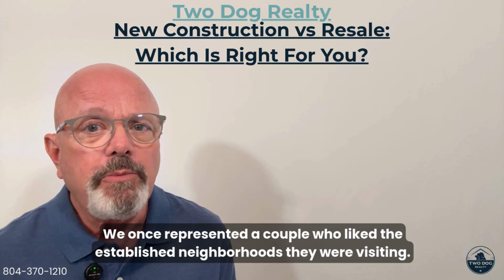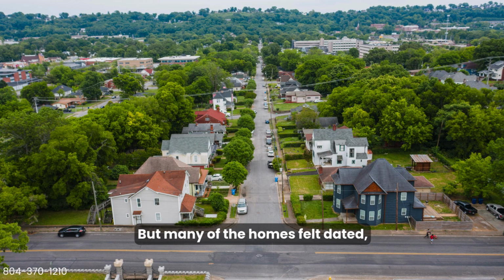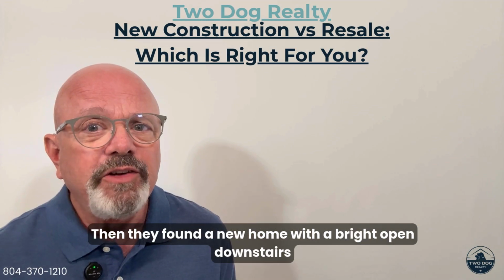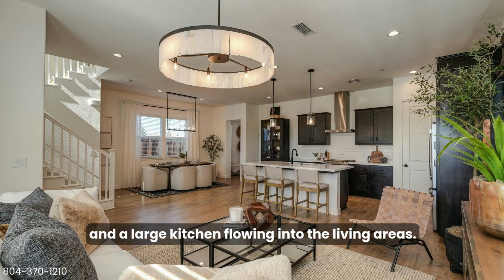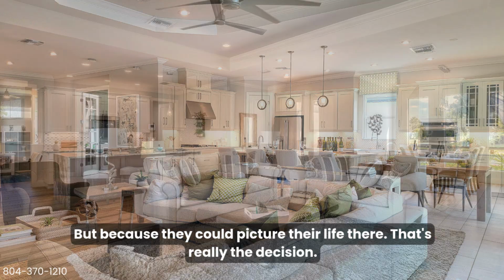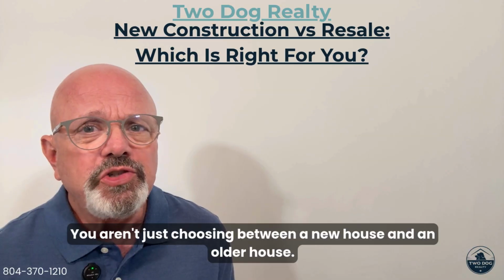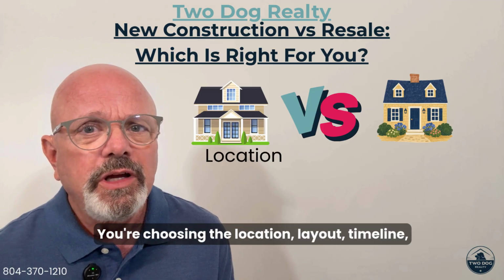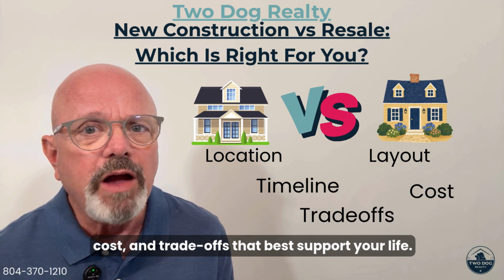We once represented a couple who liked the established neighborhoods they were visiting, but many of the homes felt dated and the divided floor plans didn't fit the way they lived. Then they found a new home with a bright, open downstairs and a large kitchen flowing into the living areas. They chose it, not simply because it was new, but because they could picture their life there. That's really the decision. You aren't just choosing between a new house and an older house. You're choosing the location, layout, timeline, cost, and trade-offs that best support your life.